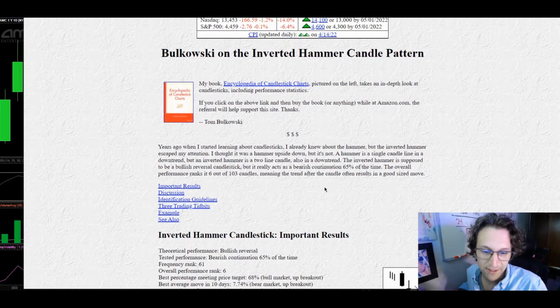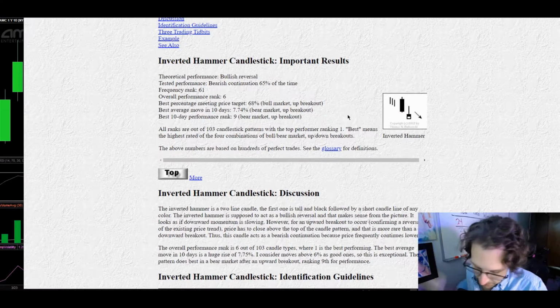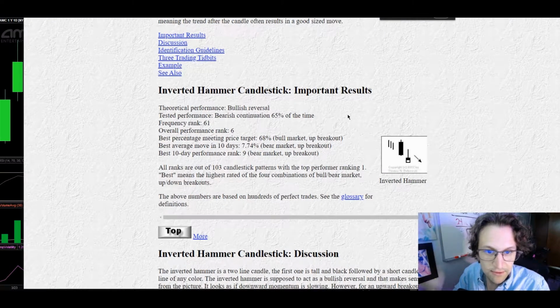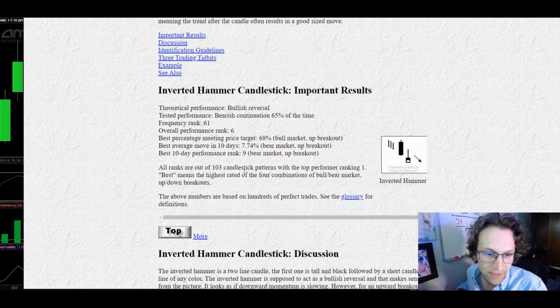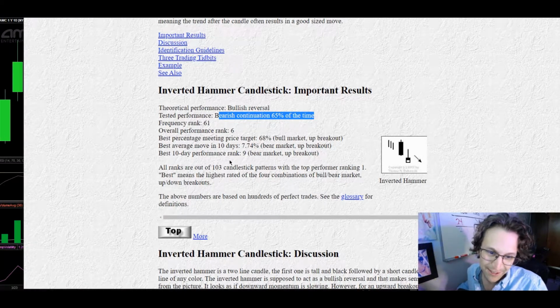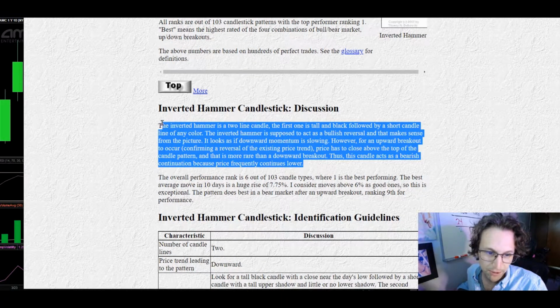Okay, let's talk about this. Can I even blow this up a little bit? That'd be nice. I think it's working. Yeah. Okay. Theoretical performance, bullish reversal. Bearish continuation, 65% of the time. Bulkowski says it's gonna go down. So the inverted hammer candlestick. I'm gonna go ahead and read this blurb by Bulkowski.